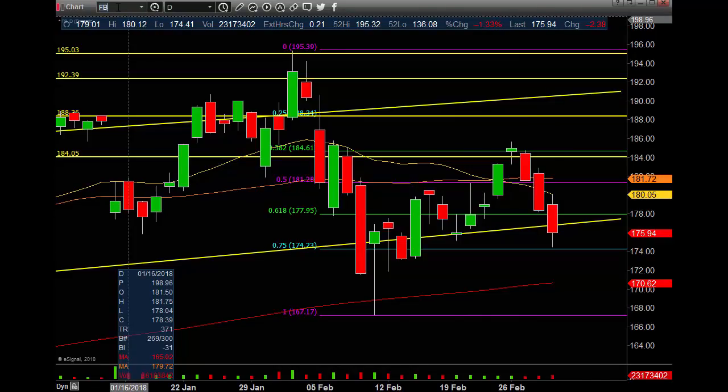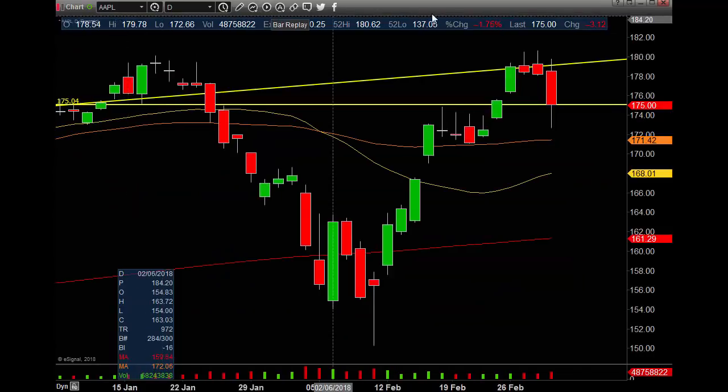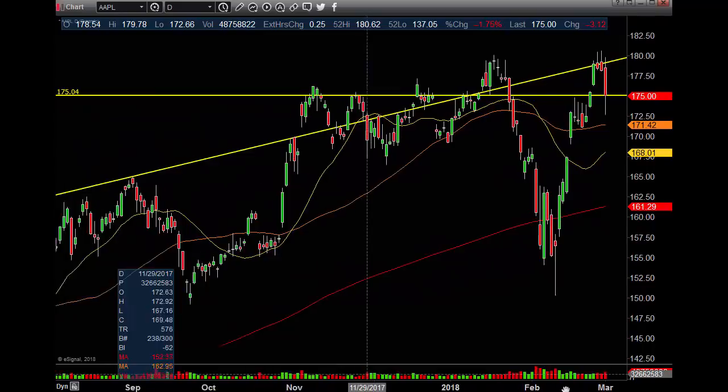All right, let's go to Apple. Apple daily chart, we did 1.75% down, $3.12. We had 48 million on the day, so pretty good volume here. But check this out with Apple. So we go up. Another one, just like Facebook.